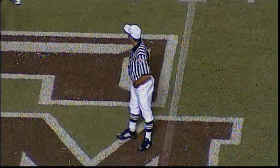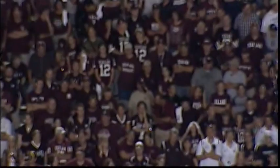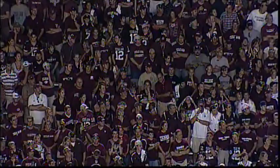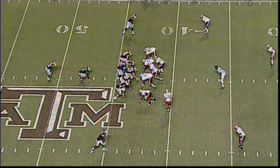A&M leads 27-6, 3:52 to go, and here comes the ruling from up on the ninth level with the replay group. Well, New Mexico's already got their defense on the field. The field is reversed. Runner had his forward progress stopped on the down. As a result, it's first and 10 at the 43-yard line. The game clock to 3:57. And for A&M, it's the 20th first down of the night.